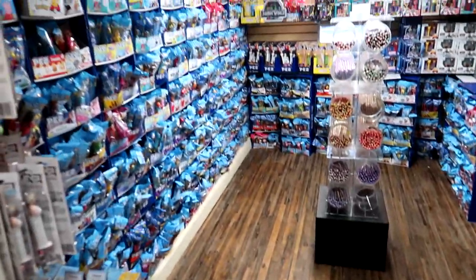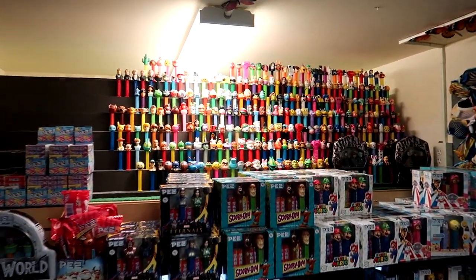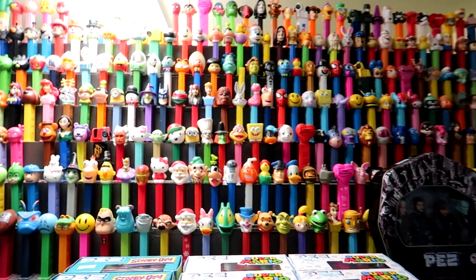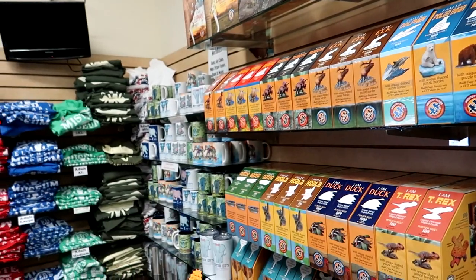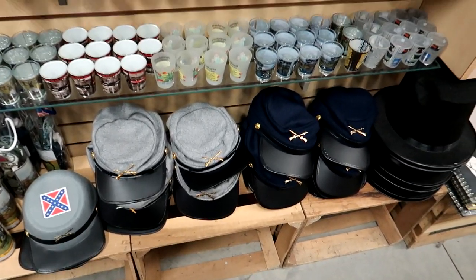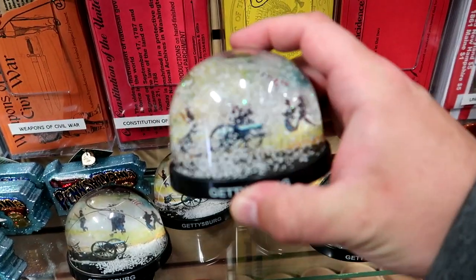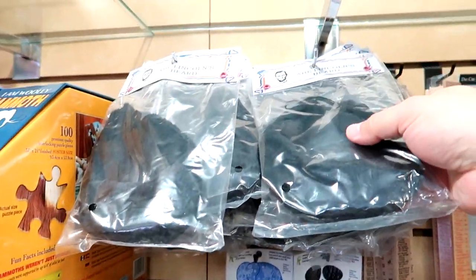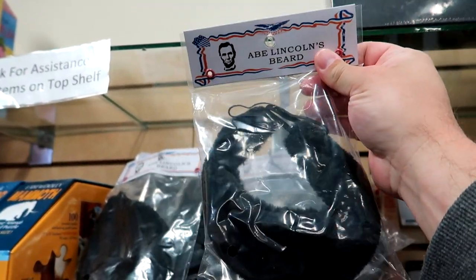This here looks like it's a room dedicated to Pez. You can see all the Pez dispensers on display here. I've not seen this many Pez dispensers since I visited the Pez Museum. And since we are so close to Gettysburg, they are obligated to have a Civil War section where you can buy your hat of choice, either Confederate, Union, or Lincoln. Gettysburg! Get some Lincoln socks, but my favorite souvenir here in Gettysburg is the Abraham Lincoln beard. Just buy the beard in a bag.